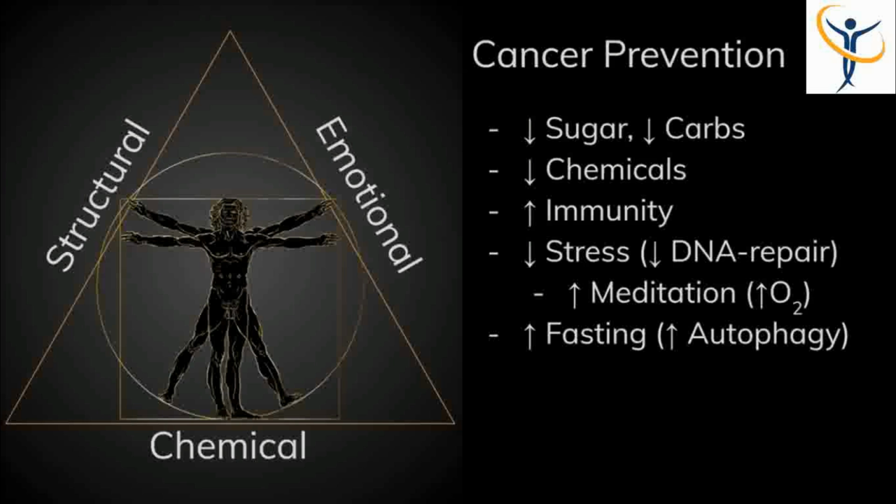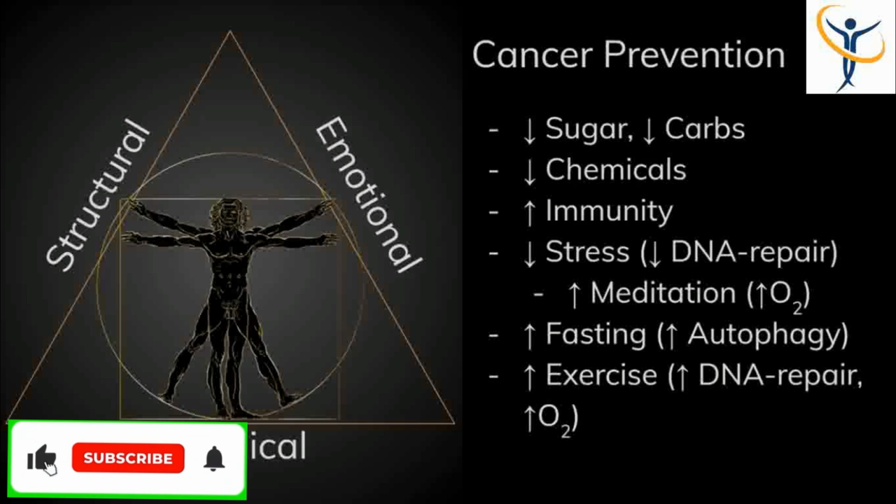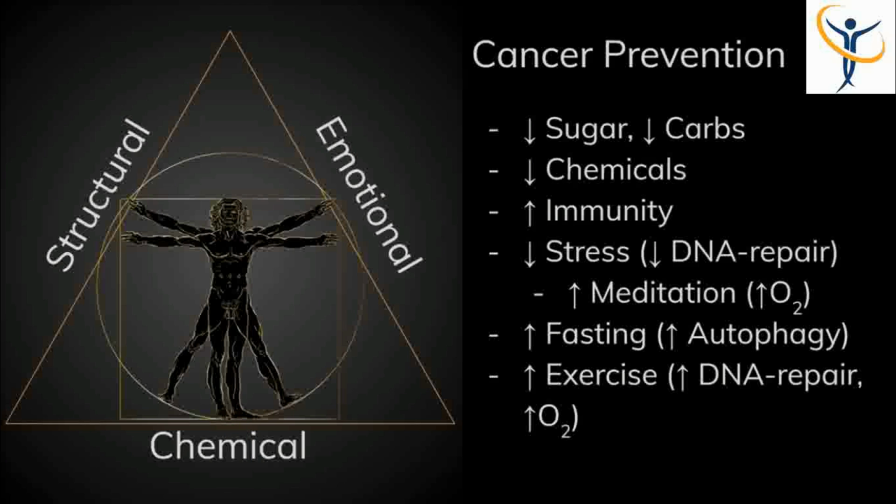And then to complete the picture, of course, you also want to do some exercise, because exercise drives all physiological processes in the body, but also exercise has been shown to improve DNA repair. And it has, of course, the ability to improve oxygenation, because you increase circulation and you distribute more oxygen to the tissues.